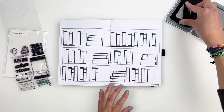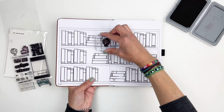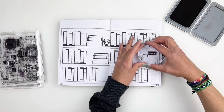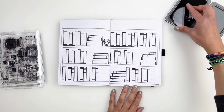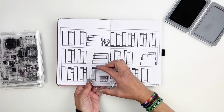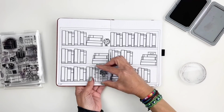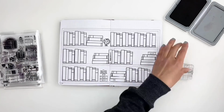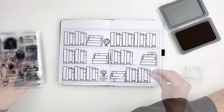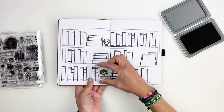I always use this globe from a Studio Calico stamp set. I will use Feed Your Crafts shelf stamp set, I think, or it's on my shelf stamp set, to stamp little boxes, flowers, plant pots and plants and just little things here and there. And I love the stamp set because it has fillers, which is perfect and easy to use. I don't have to color them in myself, but I'm just going back and forth in between different colors of ink pads just to bring in some color to my bookshelf.